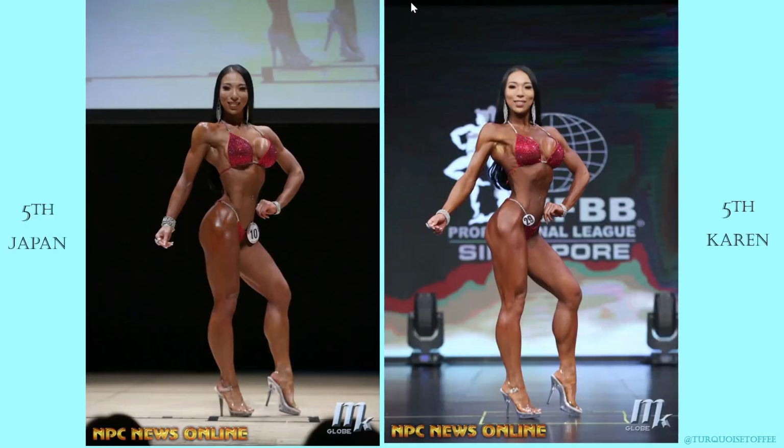So here's Karen in fifth. We just saw her last weekend at the Japan Pro. I think she looks even better. Her conditioning really came through. You notice the line coming down her leg here, this groove in her glute. You notice a little bit more detail in that back leg. I just think she looks a little tighter, a little stronger. You see this calf muscle really gorgeously outlined.